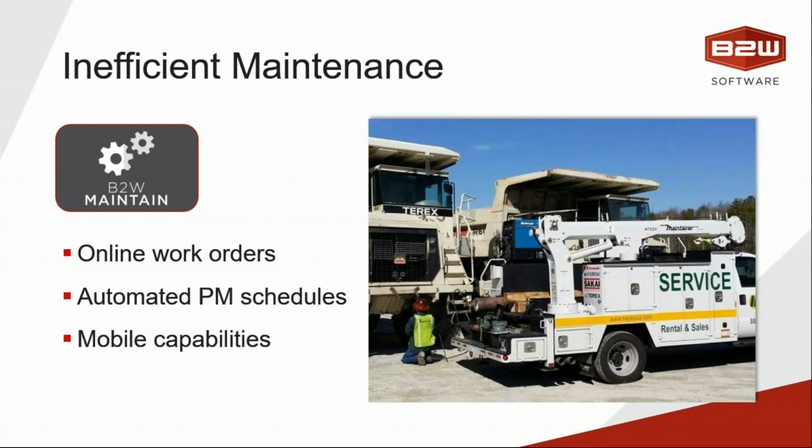If you bring in B2W Maintain, you have online work orders. So when they go to do a work order, whether it's regularly scheduled maintenance or a typical repair, there'll be a work order already in there. They can click on it. It tells them all the steps they need to do, all the parts they need. You can automate their schedules and make them efficient. And of course, it has mobile capabilities. So if they get out there and find something else wrong, they can prepare a new work order and start working on it.